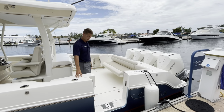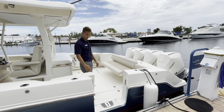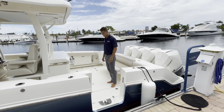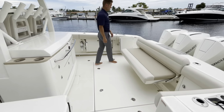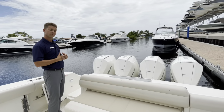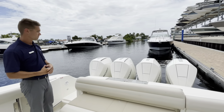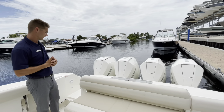So now that we're off the tower, coming onto the boat, just notice the dive door on this 380 Outrage. Just easy access straight onto the boat. So come on in. So first off, I just want to point out this boat has quad 300 V8 Mercury Verado outboards. This boat will get up and go.